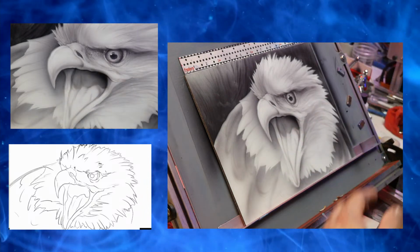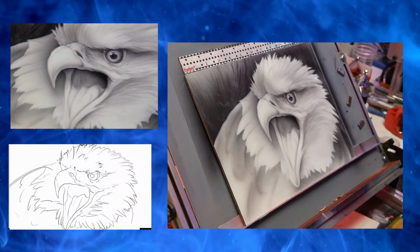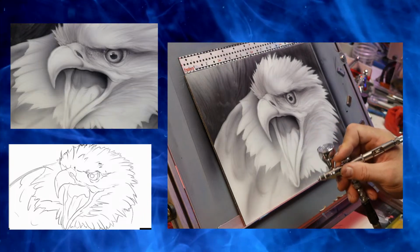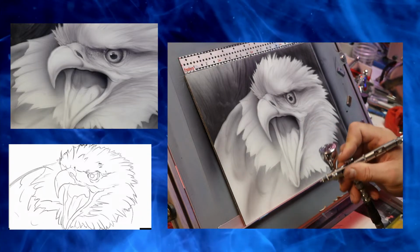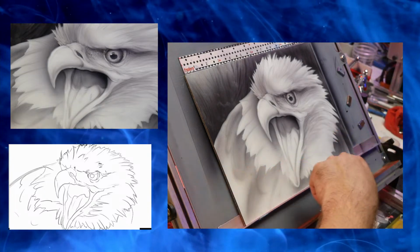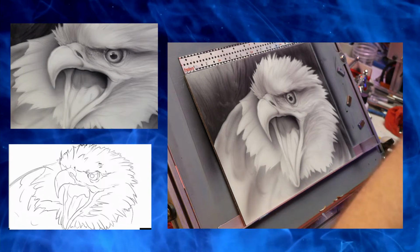Like I said, I will do a little bit of white in here, and we'll do some brush work. We'll just finish this thing off. Definitely want to clean up around here, get this dark down here.